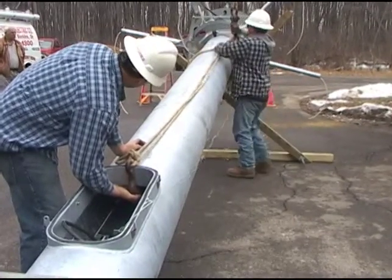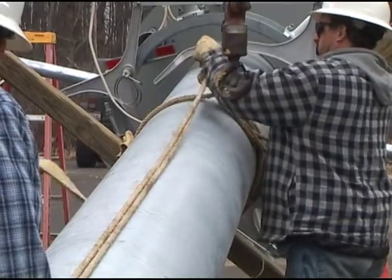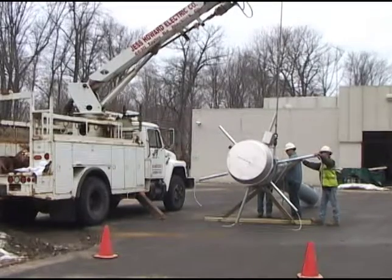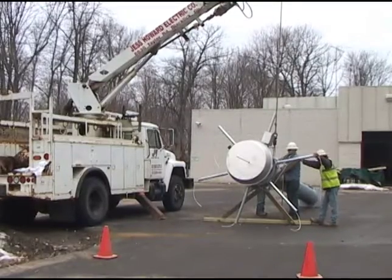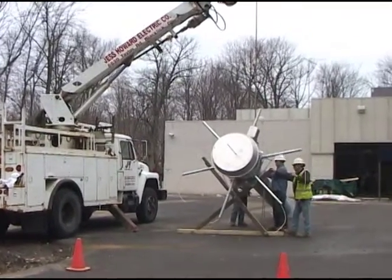The crane boom should always be below the head frame to keep from possibly damaging the device. Note: the short pole used in this video is for demonstrational purposes and does not reflect a standard installation procedure.